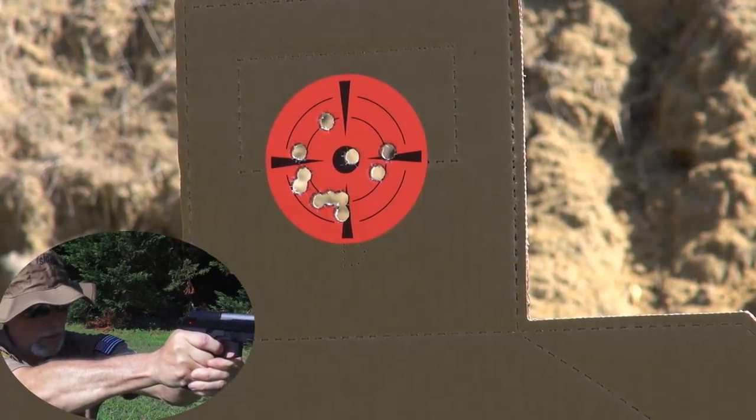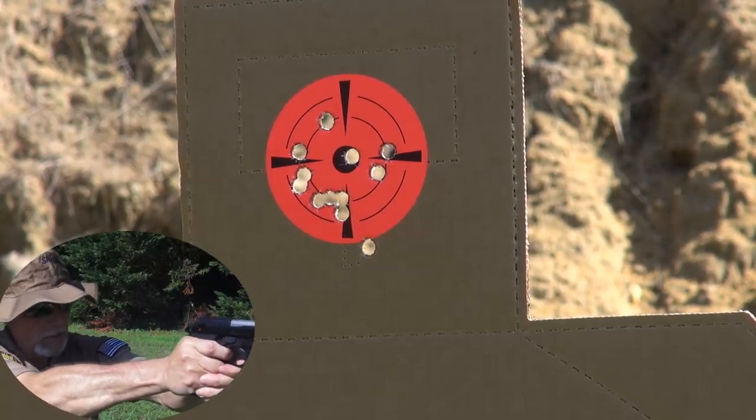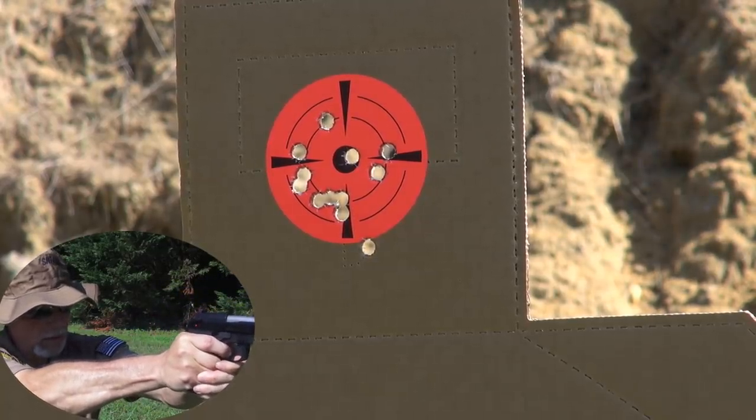This is the A3 slide, by the way. And it is a G model, meaning the decocker is a decocker only, not a safety.